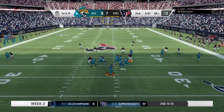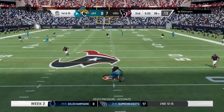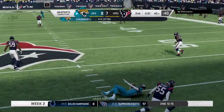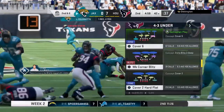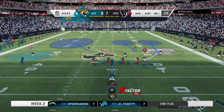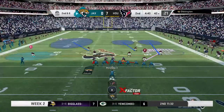Now Minshew on 1st and 10. And he'll get that to Fournette, complete. It's a 4-yard pickup, and it'll make it 2nd down. 4 yards on that last completion, so that sets up 2nd and 6.